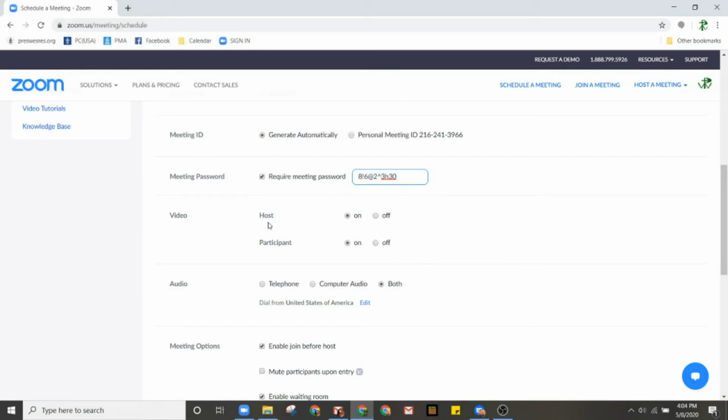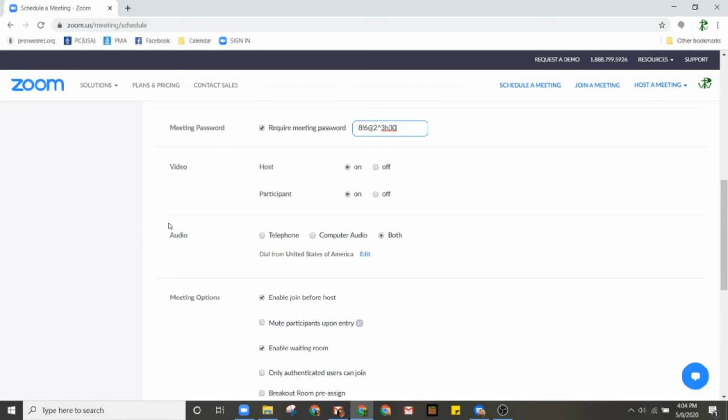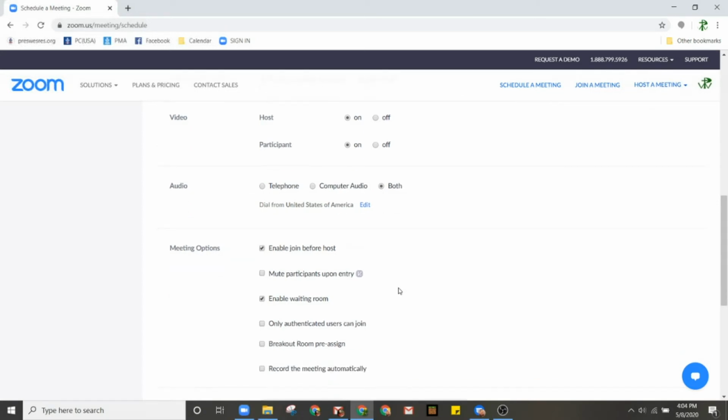see fit. If you are starting the meeting early so that people can join, and then you're leaving the room, you might want to leave your video off by default so that you don't just have the computer staring at the wall. So you can set that as you see fit. Audio is the same. I recommend leaving it to both. That way people who aren't able to join with computer audio can still call in by phone.